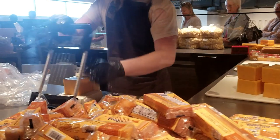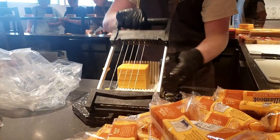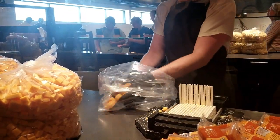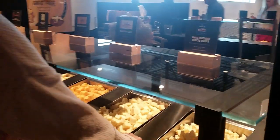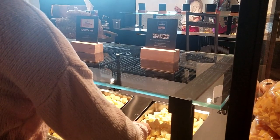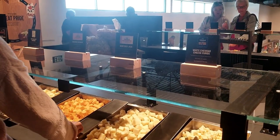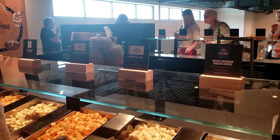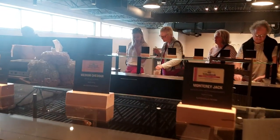Now you can see what he got. One, two, three. That's a good slice. That's a heck of a nice job. Okay, we got white cheddar cheese curds, Monterey Jack, medium cheddar, Cape Mears cheddar, extra sharp cheddar, and I'm not sure what the last one is. I can't see it.